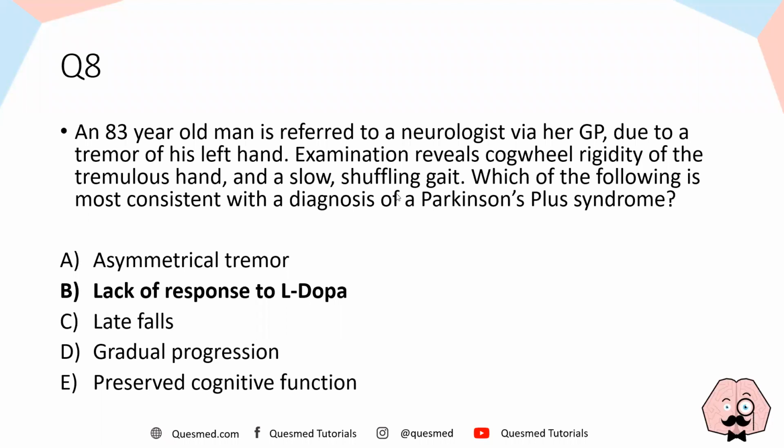You would expect somebody with Parkinson's to have rapid improvements in their motor symptoms on starting levodopa. If you do not see a response, and this is why I mentioned once again a lack of response to levodopa, despite good doses being taken, so at least around 600 milligrams, these patients, if they're not having a response at 12 weeks, should have an MRI head for further investigation, because it would suggest that they probably have a Parkinson's plus syndrome.